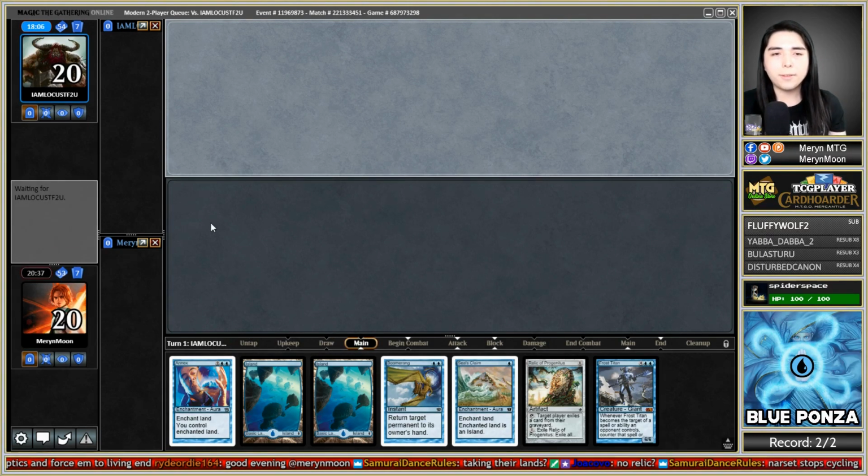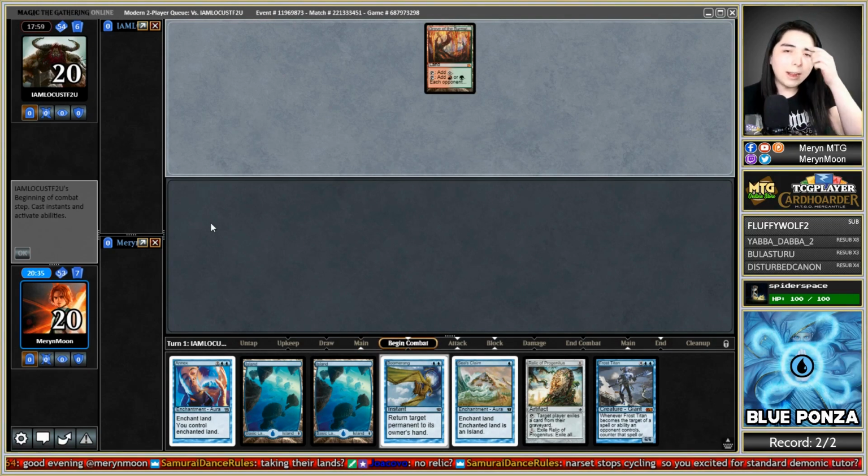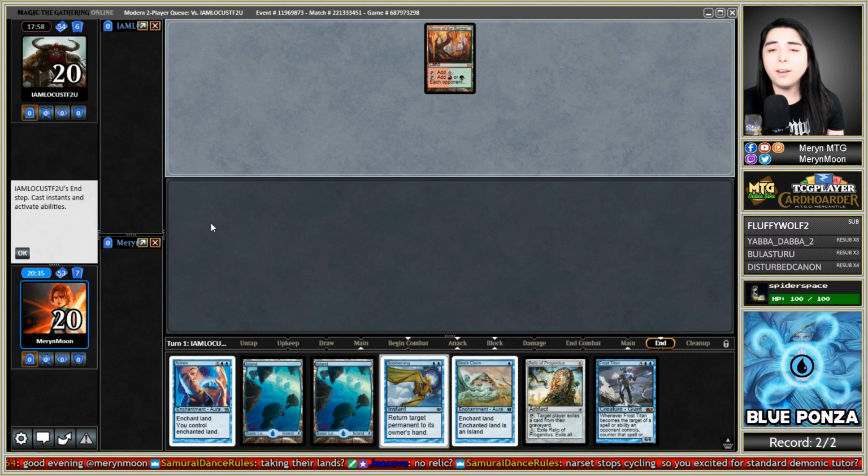Alright, bruh. So you excited for Standard Demonic Tutor? No, I'm excited to put that into CDH. I think that's gonna be a great CDH card, but for Standard, not really.